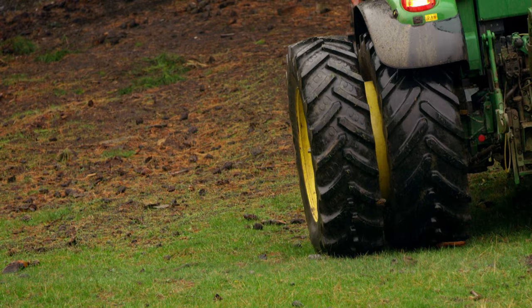What if something gets stuck in the mud? Can a tractor help? A tractor can pull out other vehicles. They've got lots of power. What happens if a tractor gets stuck in the mud? You need a bigger tractor.